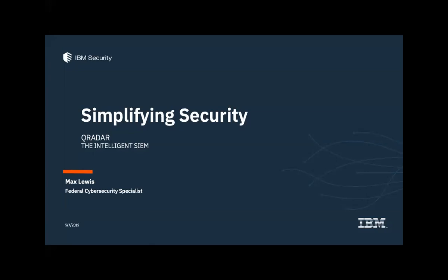So we're going to talk really quickly about SIMs in general, and then move into QRadar specifically. Just a show of hands, how many people are familiar with what a SIM is? Okay, a handful. How many have used a SIM before? Okay, about the same people who know what it is have used it before. Okay, not surprising. So let's talk about the challenges in cybersecurity and how SIMs can help with that.